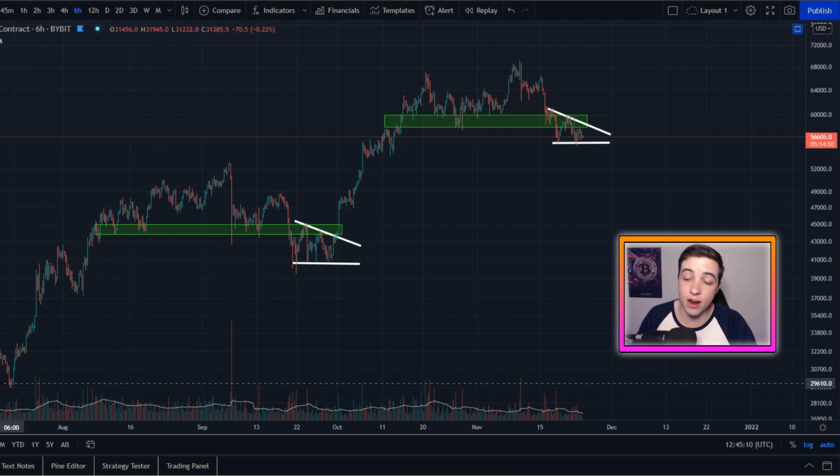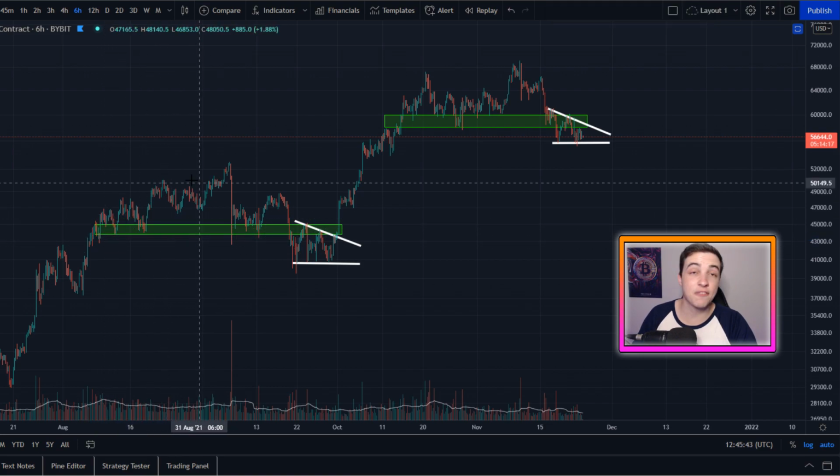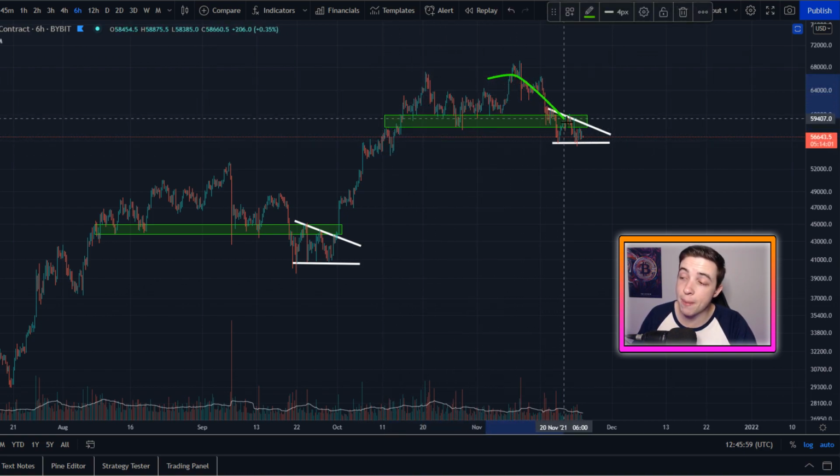first of all, we had a very bullish move to start all of this. And then we started finding major supports back here during August in this green price range, even before the September correction started, just like how back in October, we started finding a huge amount of support along this exact price range, even before the November correction started.